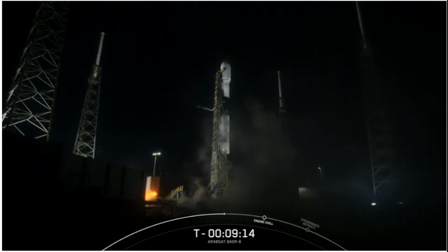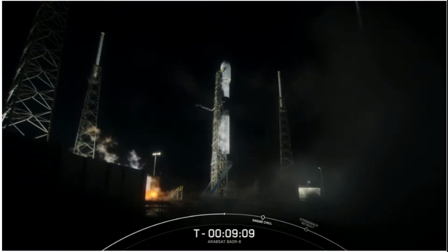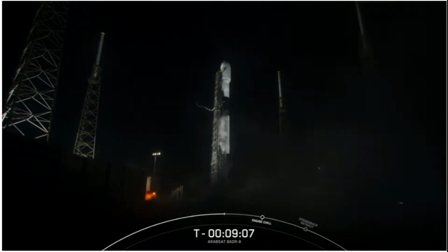And with liftoff for today's mission currently set at 12:30 a.m. Eastern Time, here are a few words from the President and CEO of ARABSAT.